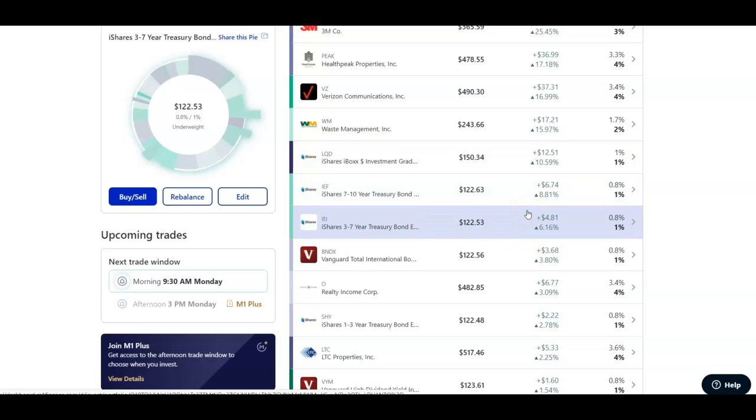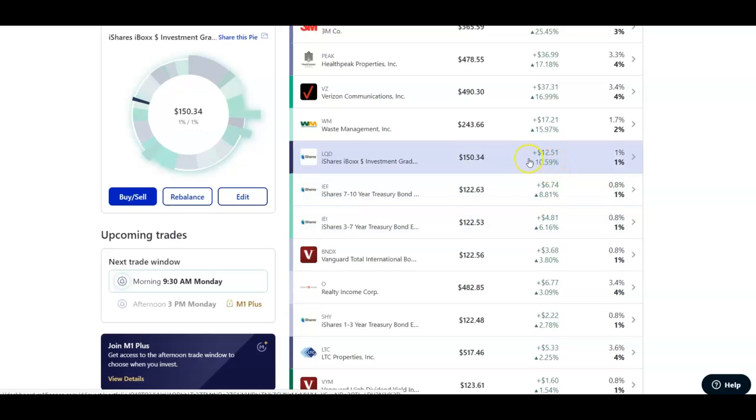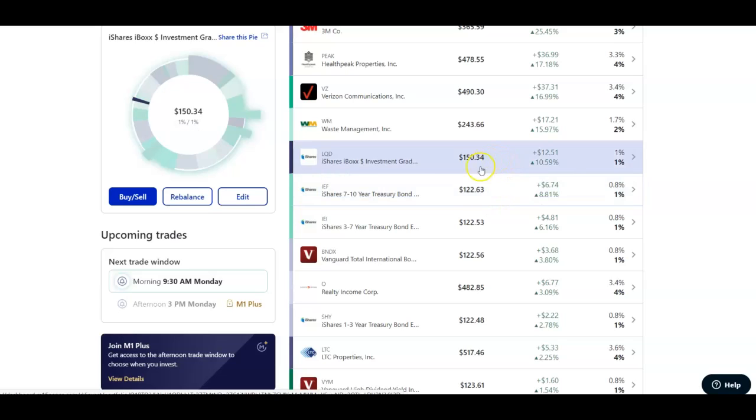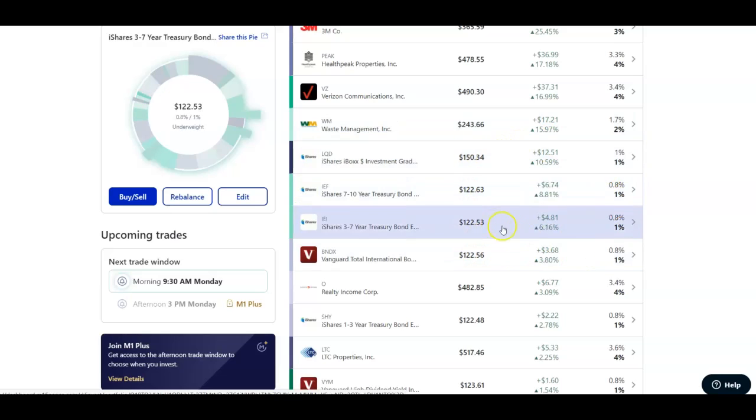And the hardest part about investing is staying invested when the market starts crashing, because that's when everybody wants to sell. That's when fear creeps in. But if you can have your portfolio only down 8, 9, 10% when the rest of the market is down 20 plus, it makes it a lot easier to hold on and not panic sell. So that's one of the reasons why I like to have some treasuries.